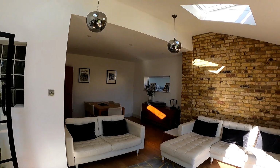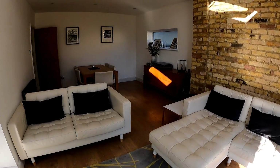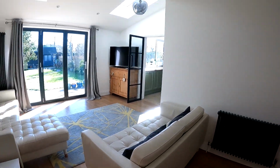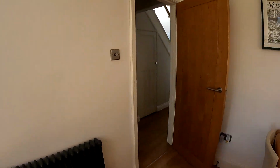But again, I really like the way that you've got a wonderful contemporary style here, but you do have some really characterful pieces. And of course, the radiator there just in front of us again helps just to bring a little bit of character out alongside that feature wall there on the other side as well.